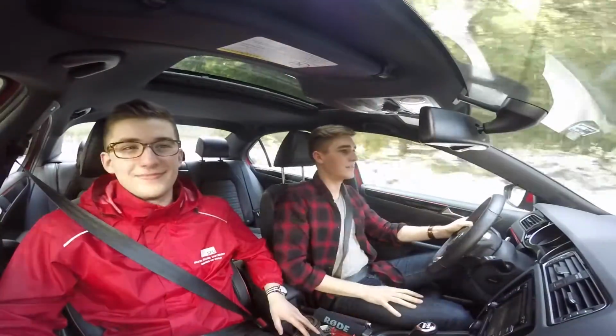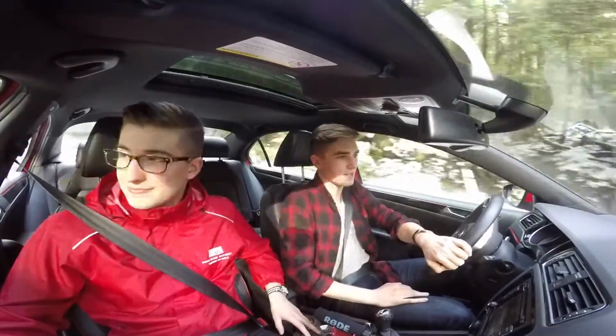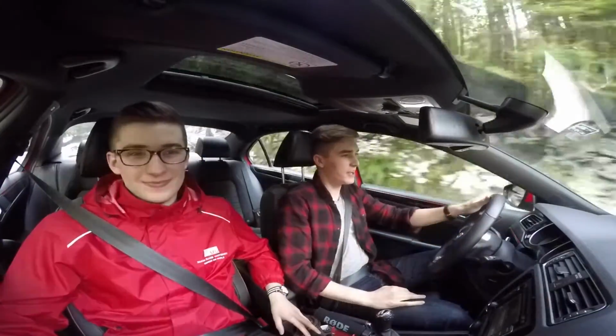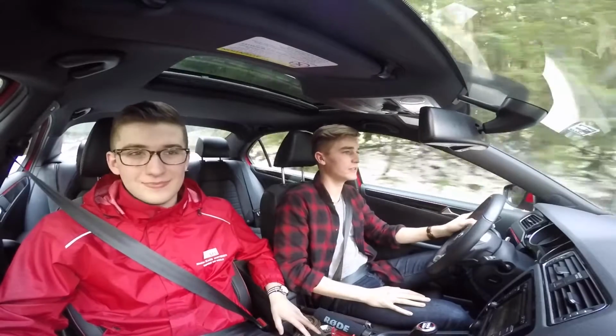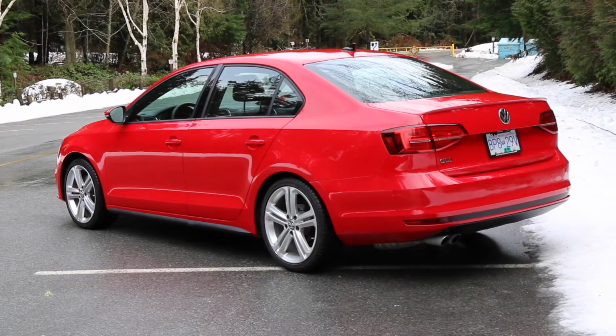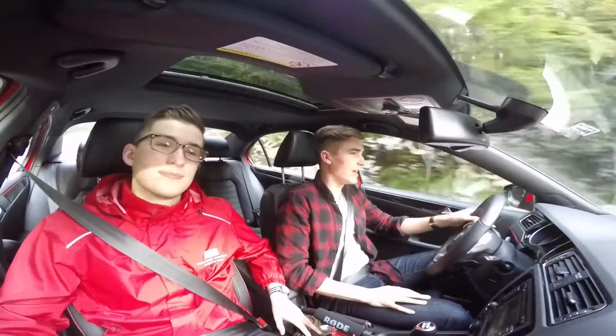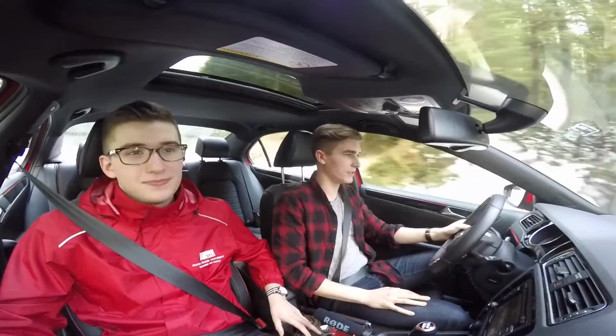So to begin, this Mark 6 GLI is one of the best looking stock Volkswagens I've seen. Just earlier today we were driving past a Volkswagen dealership, and both Michael and I really said that this car, with the red paint, the 18-inch wheels, and the facelifted taillights and headlights, really makes this car stand out. And a lot of other Volkswagens have to get modified quite a bit for it to stand out in a crowd.